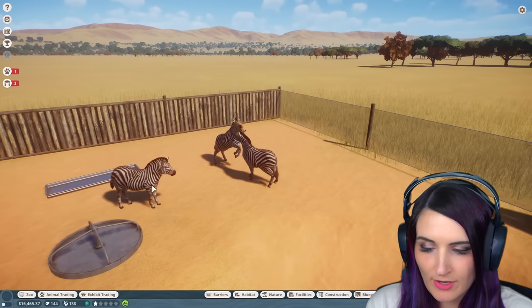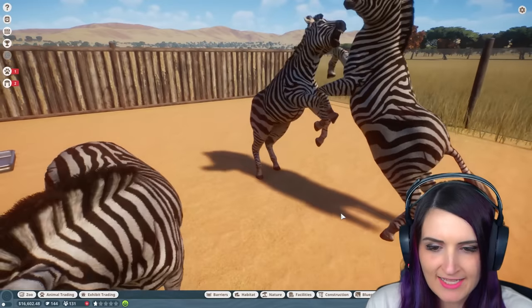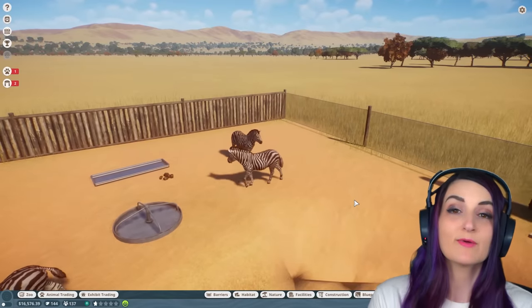I think they're fighting. Uh-oh. Oh, are they fighting because I put a girl in there? Be nice to each other. You're giving zebras a bad name. Stop it. No. Okay, good. They listen to me. See, they know I am their zebra master.